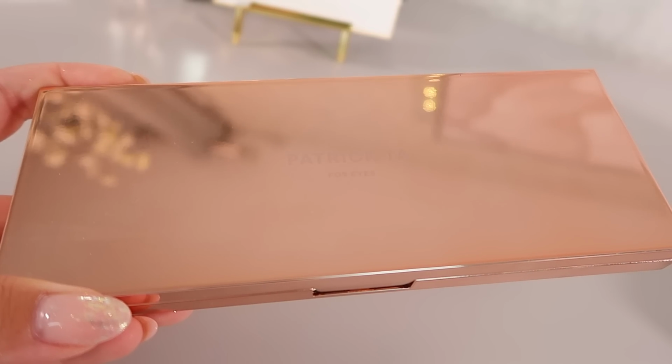This is the first eyeshadow palette from Patrick Ta. This is the Major Dimension palette. This is one that is definitely a standout for this year. It's definitely one that is for my neutral gals. If you are wanting browns, rose golds, golds, and a little bit of beiges and kind of white icy tones in the end there, you're going to love this palette.